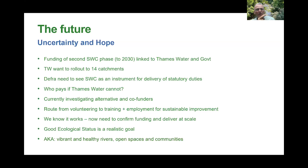We talk about vibrant and healthy rivers linked to vibrant and healthy open spaces, with communities being central to that. So that's the story that we're looking to generate. And hopefully Smarter Water Catchments will also be coming to you soon, if we can get over this current, maybe 20th century thinking in DEFRA and other parts of government.